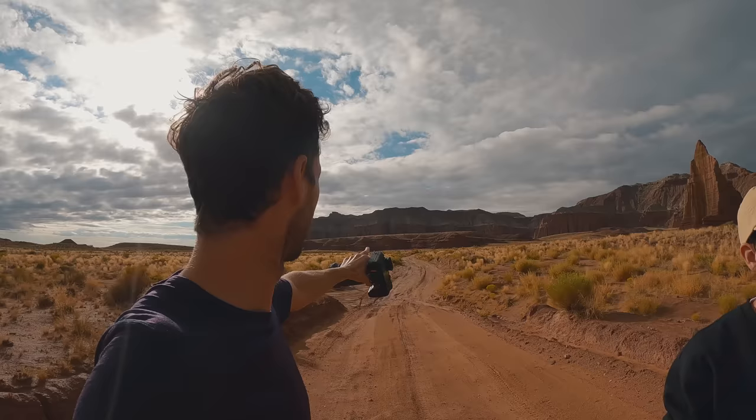Weather update. We are literally facing a river crossing right now, and it's a little intimidating because this is not just a little river crossing. Look at this. This is what we're talking about. Someone else is coming through. Let's see how it goes.